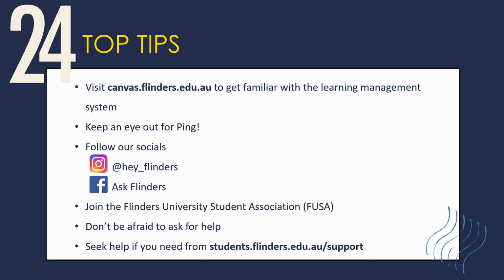Top tips, okay, so yeah, get familiar with Flow or with Canvas. Okay, that's going to be crucial to your studies, so get used to it right now.